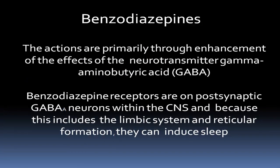Benzodiazepines act primarily through augmenting the effects of GABA, which is a neurotransmitter with inhibitory effects within the central nervous system, including the limbic system and reticular formation. Like all medications in this discussion, there are many formulations, and many are not only oral but injectables. Clearly, not all are used as muscle relaxants for back pain.